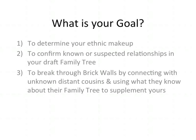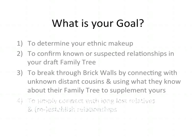Another goal that people have is to try to use DNA to break through brick walls by connecting with unknown distant cousins and using what they know about their family tree to supplement yours. So you might actually connect with somebody who has the family Bible that's been in their family for the last 6 generations. And in a matter of just connecting through DNA, you're able to put your own family tree back a couple of more generations on a particular ancestral line.